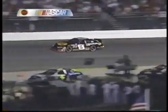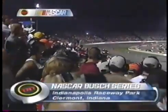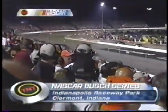Under caution at Indianapolis Raceway Park. Got some guys who did not stop under the yellow who will take over the lead. That when we come back.